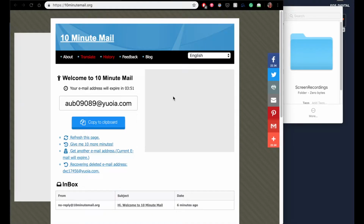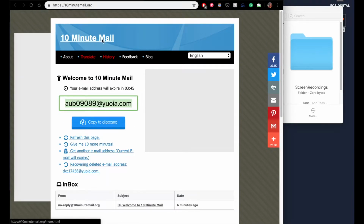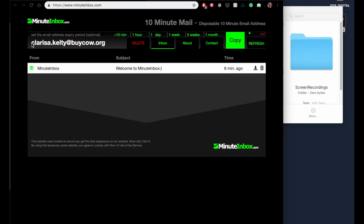So we can look at another one. This one is another one where your messages would show up here. You can click this button for another 10 minutes. And this one's a little bit different because it formats it with a name in the email address. So it looks a little bit more legit, though this website looks a little bit more sketchy just because it's got that whole hacker vibe mentality.